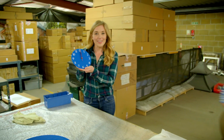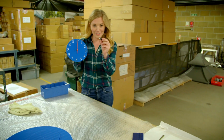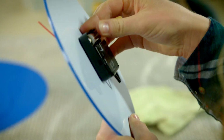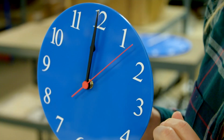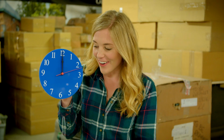And there we have it, a lovely blue clock. Let's put a battery inside it and see what happens. Wow, it's working. You can see the seconds hand moving around. Tick, tock, tick, tock. So now we can tell what time it is.